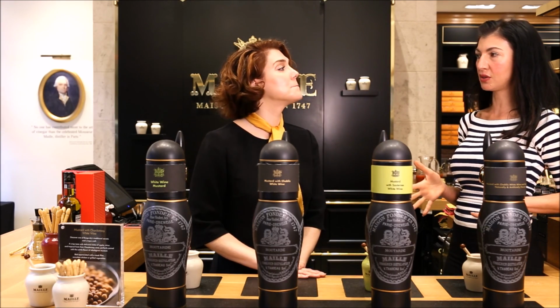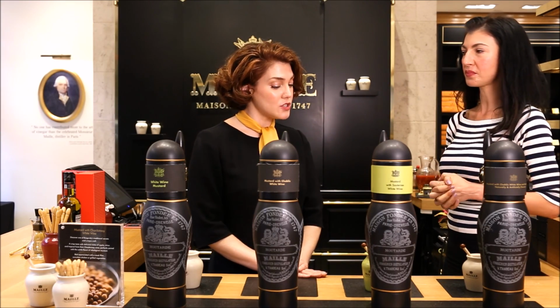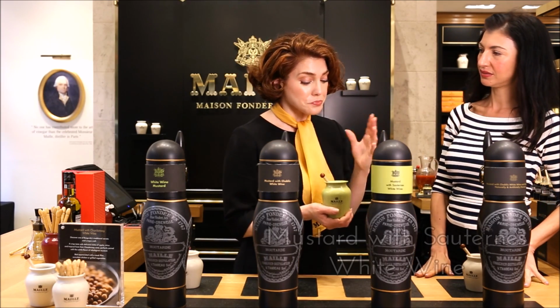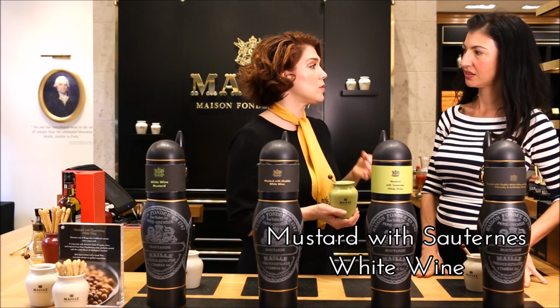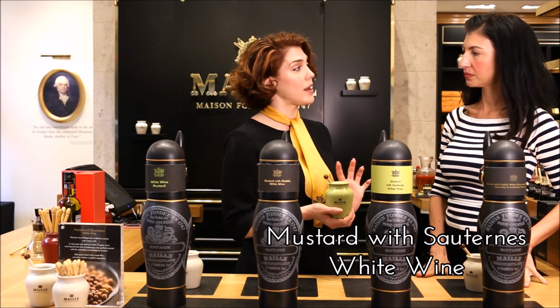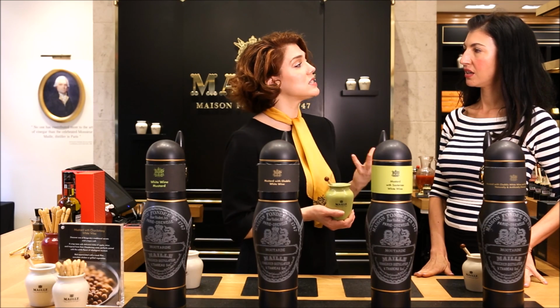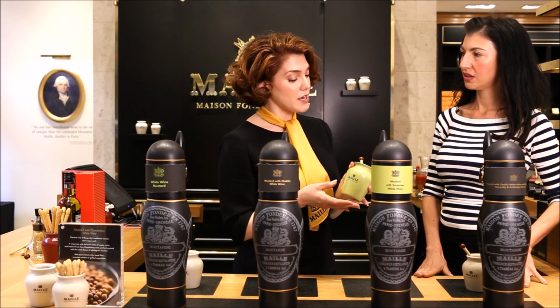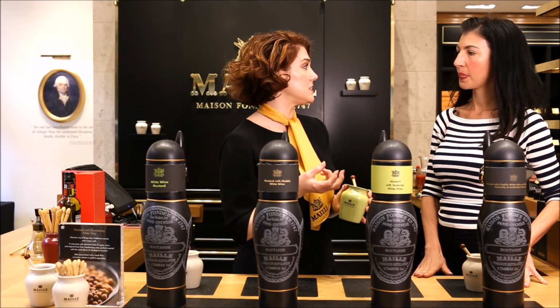So now we have some seasonal products as well. We do. So our first seasonal item is based in Sauterne wine, and it is a very unusual mustard. It's very soft. It's actually very fruity. It has honey and dried golden raisins. So when you taste it, it's quite unexpected. And I use it in a variety of ways. Just a small amount on a piece of lobster.